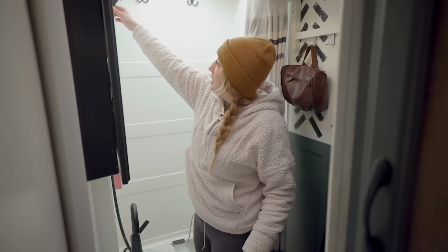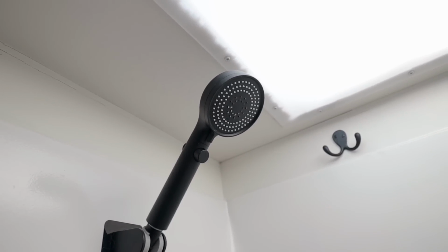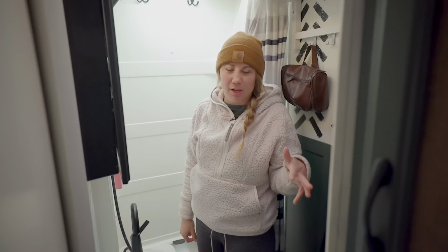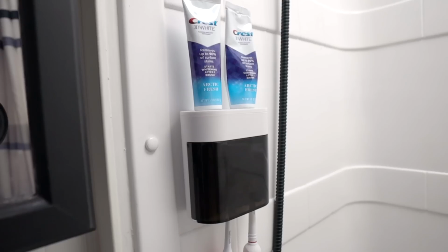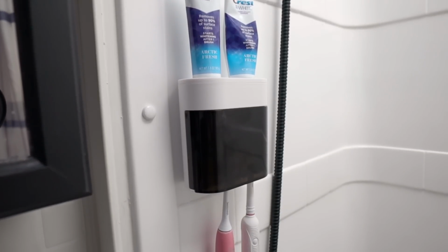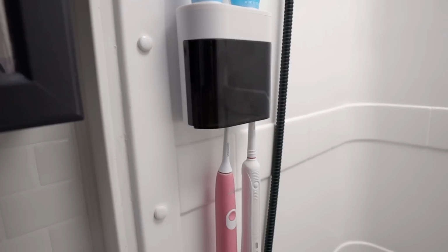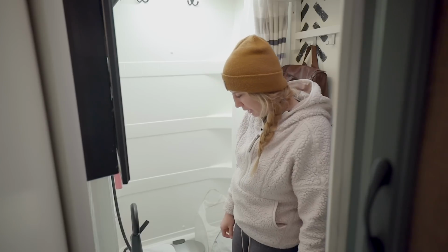We also replaced this shower head, which is awesome because we can turn it on and off, so we're not wasting water. And when you're living full time and you don't want to have to refill constantly, this is a great addition to the RV. We actually had this in our apartment in California and we kept it. It's awesome. We throw up extra toothpaste up here. We can hang our toothbrushes here. Keeps it very neat and we really love it.